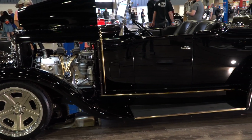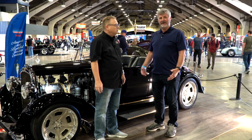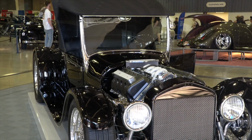What does it mean for you to be here at this show? For us, it's a complete honor to be here. I can honestly say that. We are among the best of the best. There's 4 cars here where the builders are Hall of Fame people. These are the top name brands in the world, and we're competing head to head with these people.